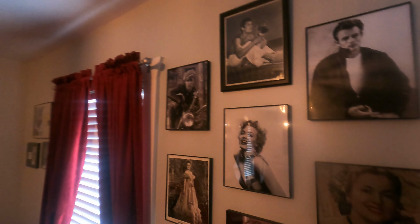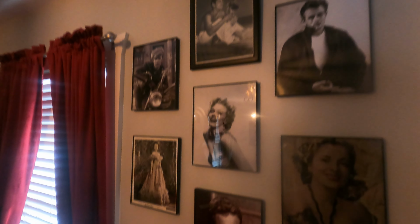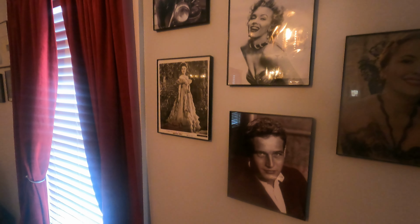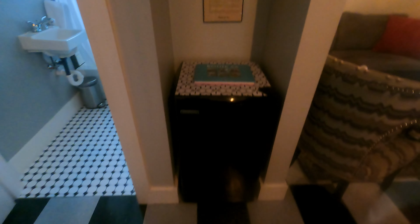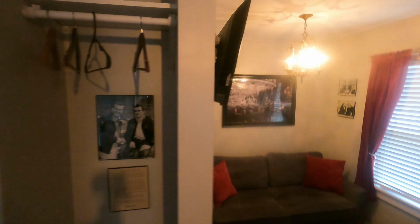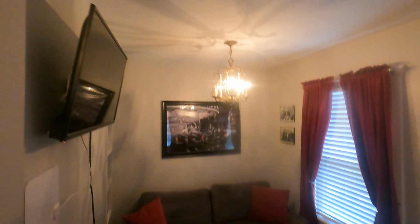Pictures of James Dean, Marilyn Monroe, Paul Newman, Clark Gable. Clark Gable I don't think stayed here. There's the restroom. It's got a little mini fridge. I didn't think there was going to be a TV. Oh, there is a TV in here. Okay, cool. I don't know if it's cable, but it doesn't matter to me.